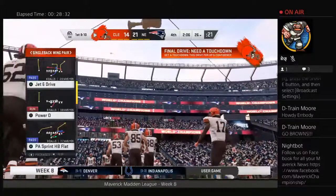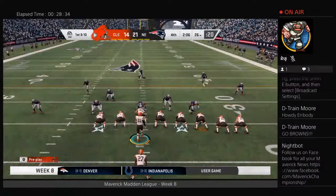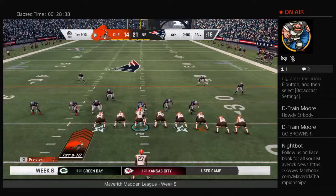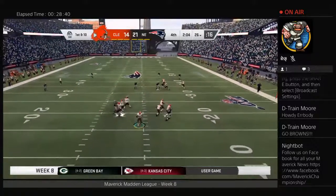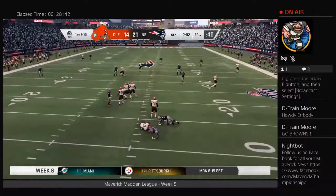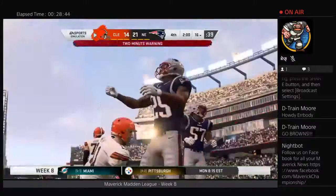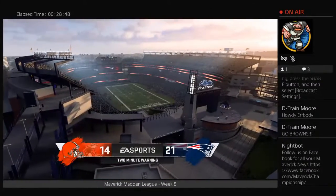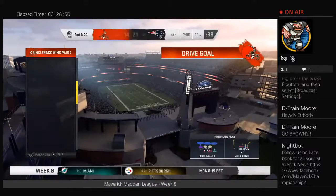Carson Wentz in the offense. Down by 7. 2:06 to play. They'll have one play, maybe 2, before the 2-minute warning as they've got a first down. Under a heavy rush, and down he goes. 4th quarter, down to the final 2 minutes, and we've got a one-score game.